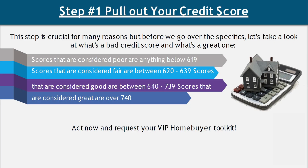Step number 1, pull out your credit score. This step is crucial for many reasons, but before we go over the specifics, let's take a look at what's a bad credit score and what's a great one. Scores that are considered poor are anything below 619. Scores that are considered fair are between 620 and 639. Scores that are considered good are between 640 and 739. Scores that are considered great are over 740.